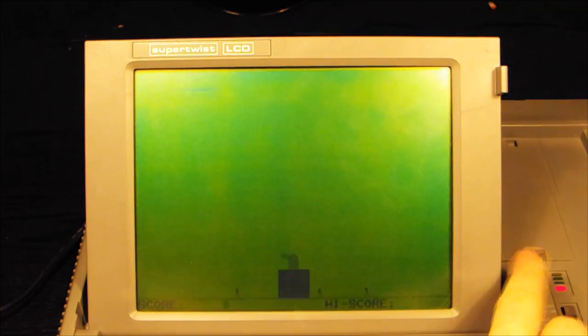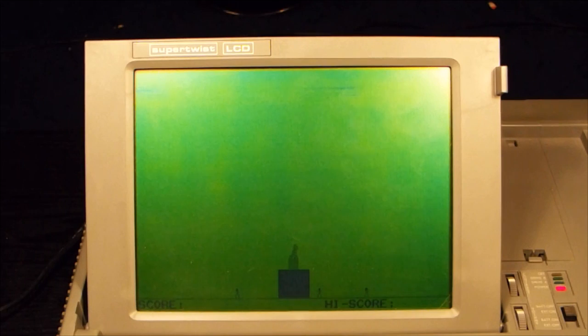But as you can see straight away, when using the screen, everything that's moving across the screen is practically invisible. Unless you put the darkness right down, you can see some of it. So yeah, Paratrooper is not really playable. Let's have a look at another game on this screen before I go and show you what it looks like plugged into a monitor.